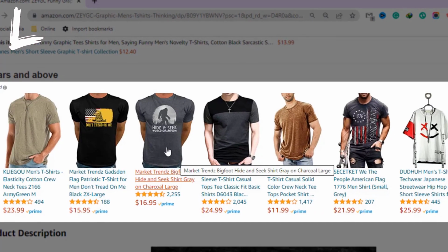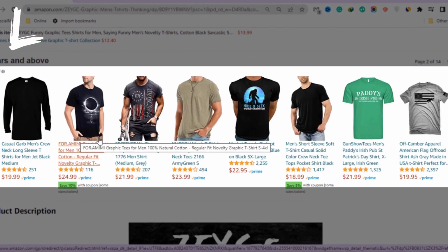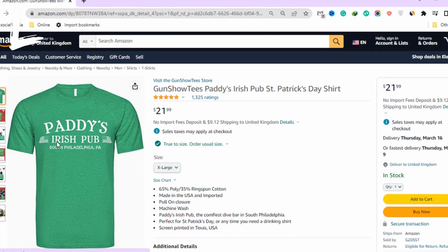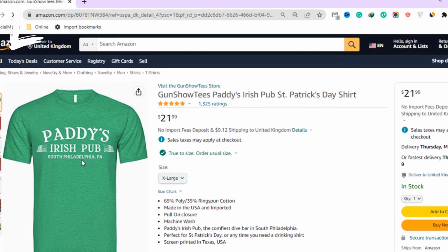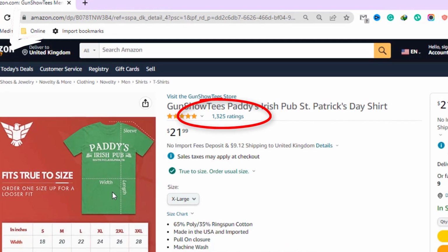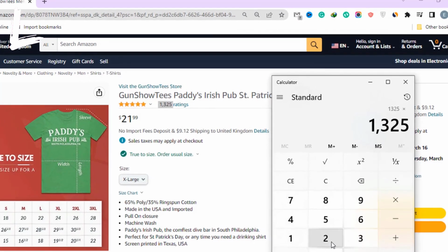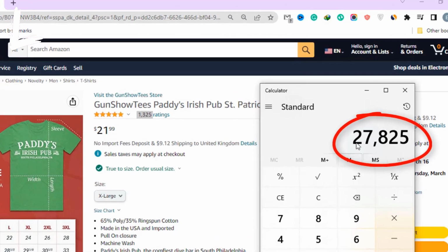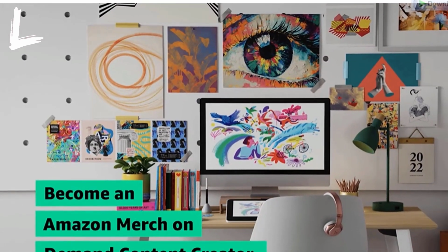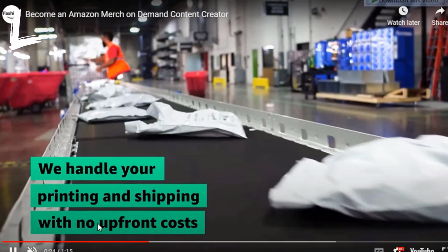If I scroll to the bottom, you'll see that all of these t-shirts are print on demand, which is pretty awesome. Check out this green t-shirt. It's got a simple text design, yet it's selling for $21.99 with over 1,325 reviews. If you do the math, that means the vendor is making around $27,000. And the best part is, there are no shipping or inventory costs on Merch by Amazon, so you can start making money without any hassle.